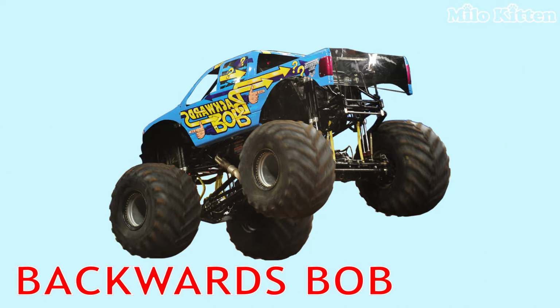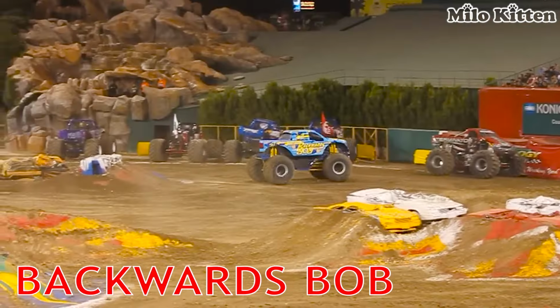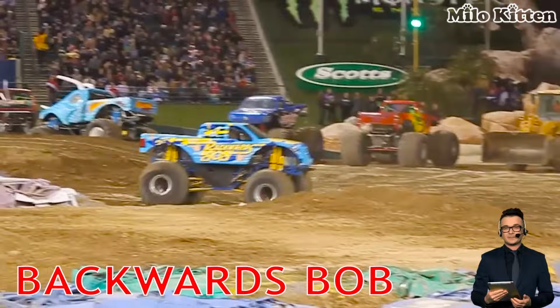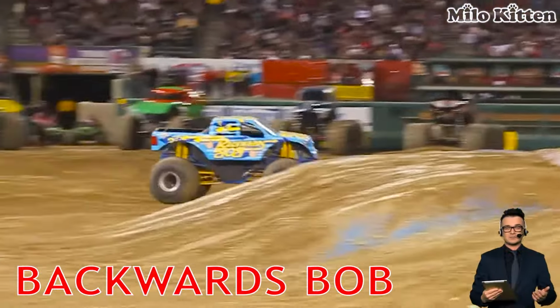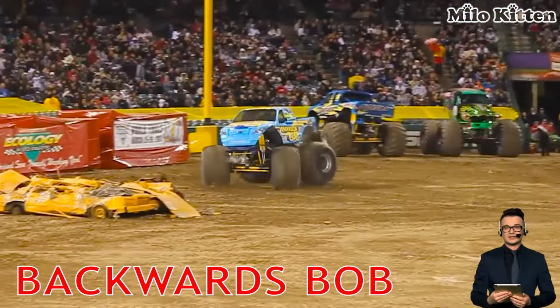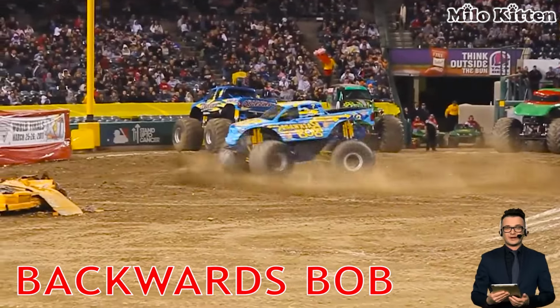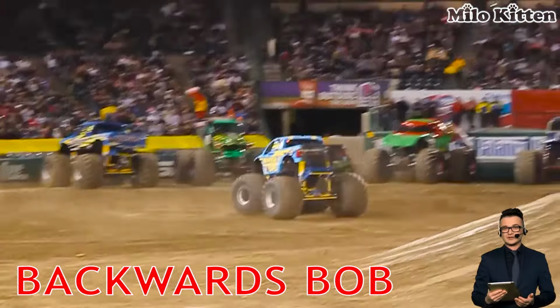Backwards Bob. Backwards Bob was a 2008 Ford F-150 monster truck owned by Feld Motorsports. The truck has been known for having both the body and the tires mounted on the chassis in reverse, giving the illusion that the truck is driving backwards, hence the name.